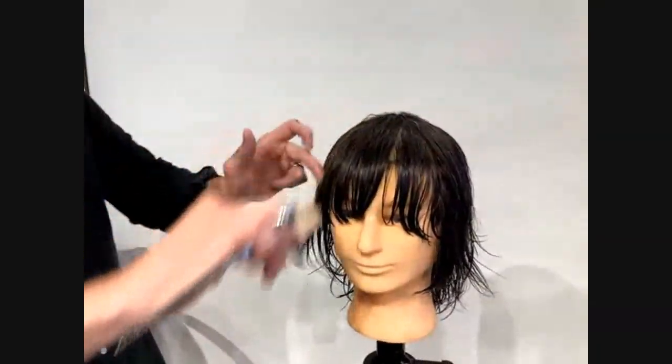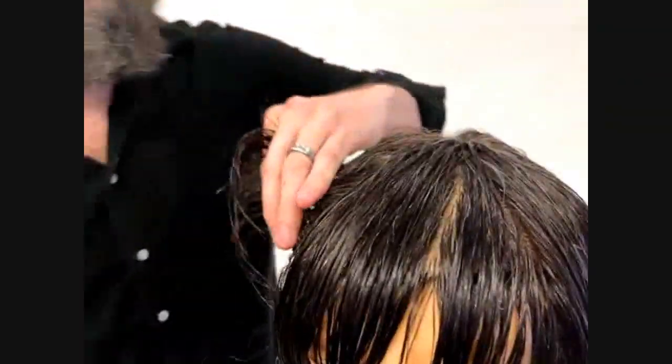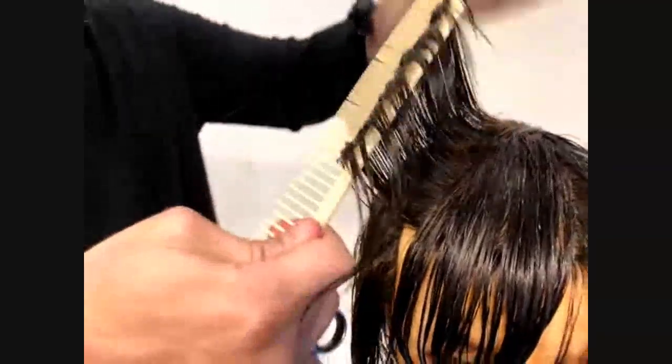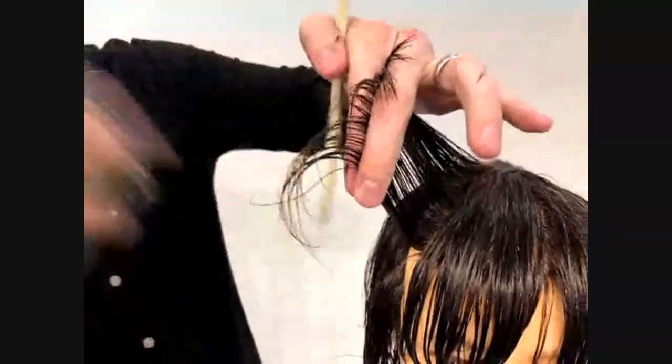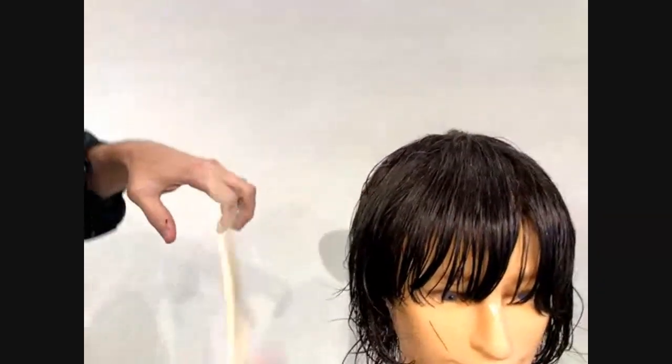I'm going to go diagonal forward sections. I'm going to break this up just a little bit. Get in there a little bit. I'm not going to do any slide cutting on the top because I don't want it to flare out on me a little bit.